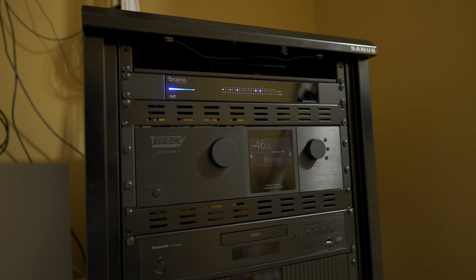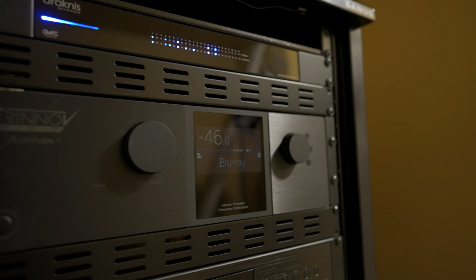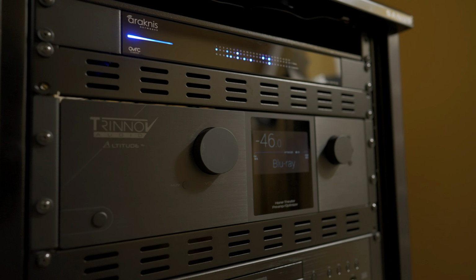And take it from me, Trinnov knows surround sound because I've had their processor for about 2.5 years now, and it's the best processor I've ever used, bar none. So they know what they're doing. And as I mentioned before, there are 8 trailers, and I think they'll provide for a different experience and test the different capabilities of your system.